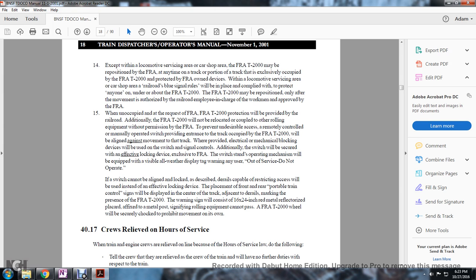15. When occupied at the request of the FRA, the FRA T2000 will have protection provided by the railroad. Additionally, the FRA T2000 will be relocated, coupled to other rolling equipment with the permission of the FRA, to prevent undesirable remote control of manually operated switches provided with the entrance track occupied. The FRA T2000 will be aligned with the movement of the track, and when provided with electrical mechanical blocking, it will be used to switch the signal controls. Additional switches will be secured by an effective locking device inclusive of the FRA, with the switch stand operating mechanism equipped with a visible all-weather display tag warning any of the users: out of service, do not operate.